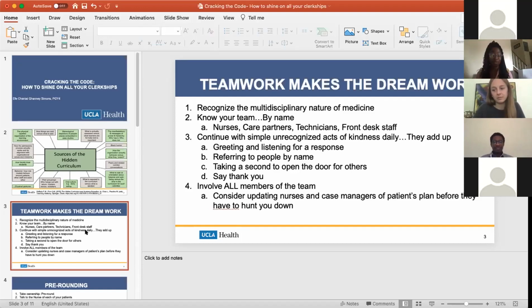So other simple acts: greeting people and waiting to hear a response. I think normally most people do that, but the pressure of third and fourth year can make it such that you feel like you don't have time. We all have time. We all have 2 seconds to say hello. So please try and do that. And like I said, referring to people by name and saying thank you. If you're going to step into a new space, they don't know you, and now you have a request that requires them to stop what they're doing to help you, the least we can do is say thank you. So please be mindful of that.